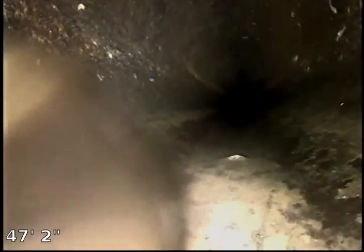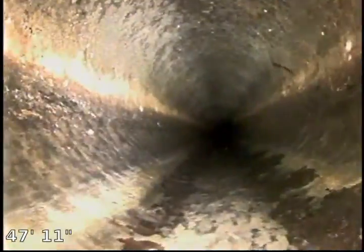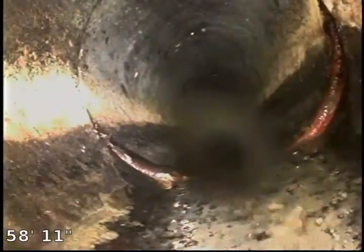The clay pipe comes in little 4-foot sections, so we'll see couplings very often. Another junction there. Junction there. All of them look root free, which is what we're mostly looking for in clay pipes. No problems so far whatsoever.